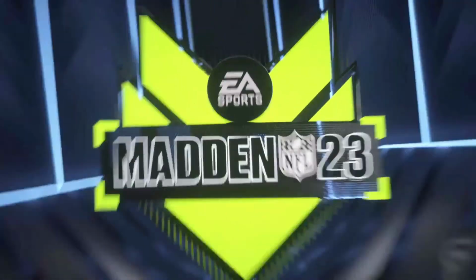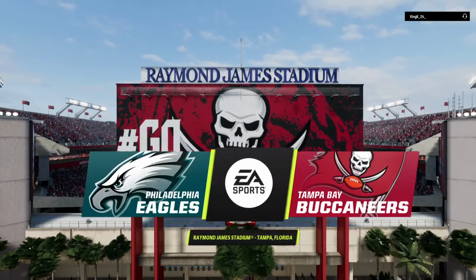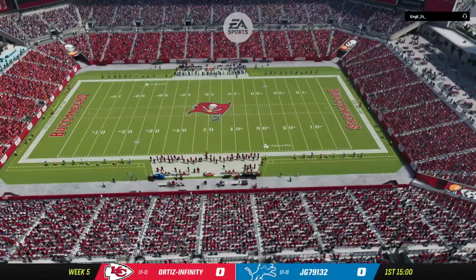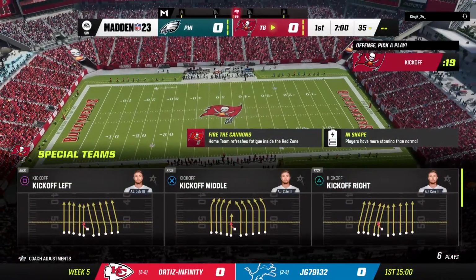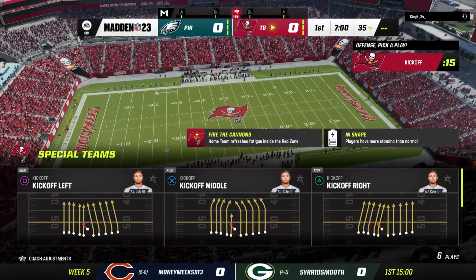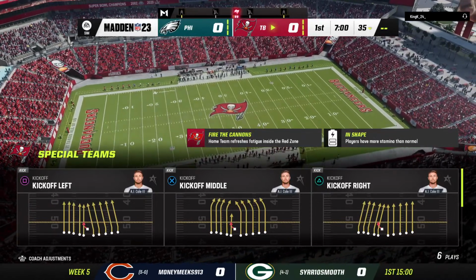Still a bit warm here in Florida, but really all things considered, a wonderful fall afternoon for football here in Tampa at Raymond James Stadium. Today we've got a good Week 5 matchup in store here between the Philadelphia Eagles and the Tampa Bay Buccaneers.